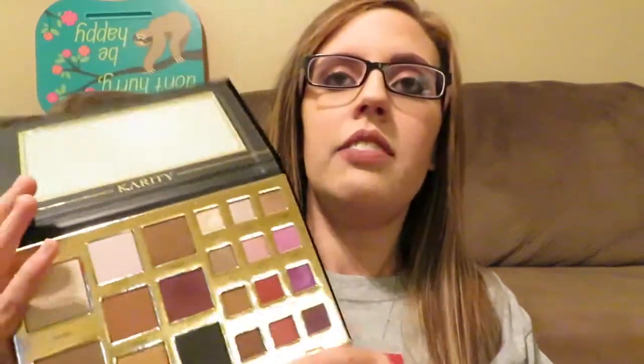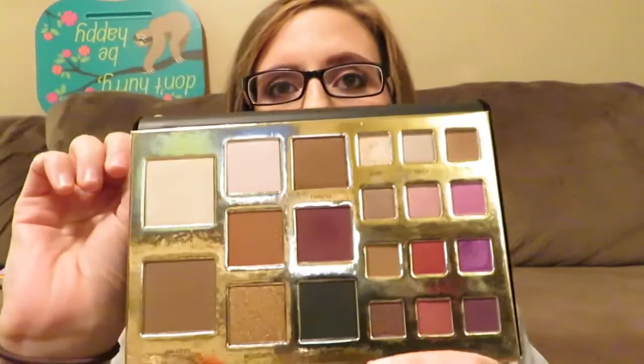The first palette that I have right here is a Carroty palette. This is the Posh palette, and I've talked about this in one of my videos, my haul video, and like I said before, I really like this palette. It was one of those crazy finds that I didn't think was gonna work, but it actually did work, and I'm really glad that I got this. So this is my Posh palette.